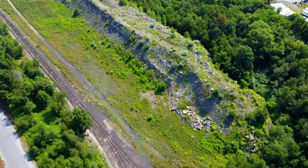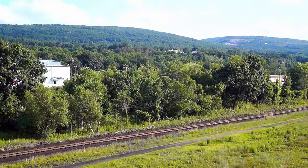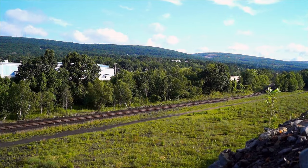In our last stop, we looked at reusables. Looking north, we see the Reading and Northern's Kaiser Valley Industrial Track.